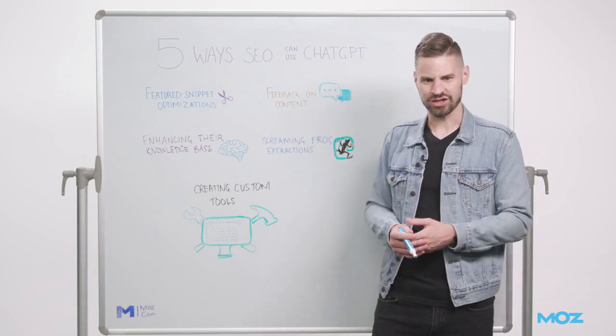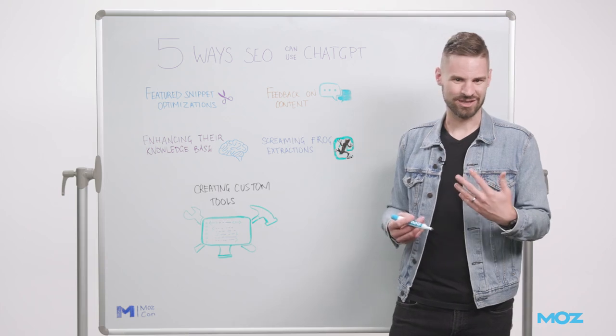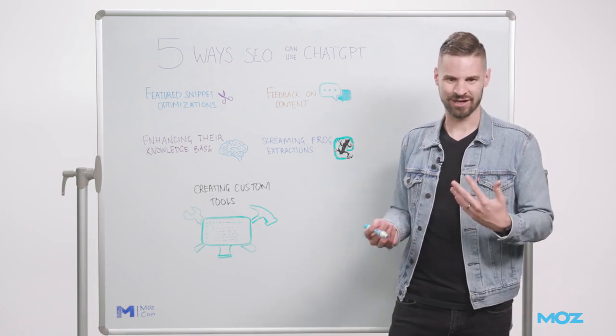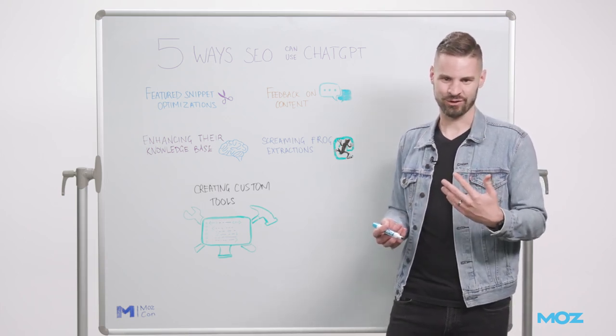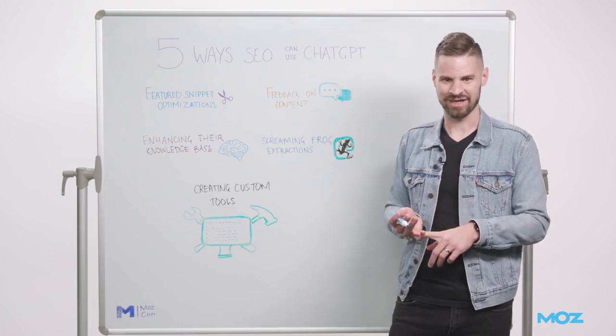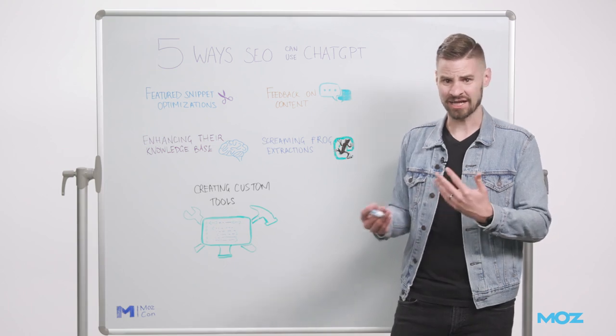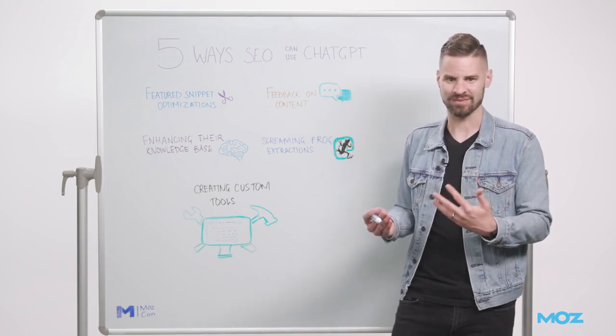Next way I recommend using ChatGPT for SEO is Screaming Frog extractions. I think ChatGPT is really going to open up Screaming Frog for a lot of SEOs. For instance, if you want to extract elements from a page, whether that's the breadcrumb list structured data, whether that's author biographies. Previously, you were required to know XPath or some type of other extraction method.